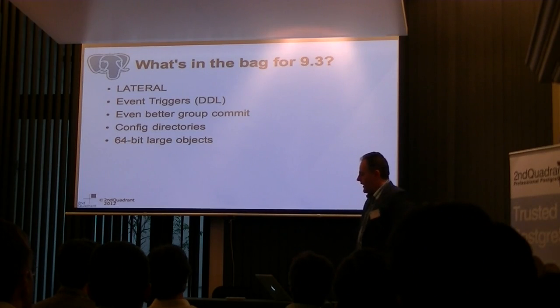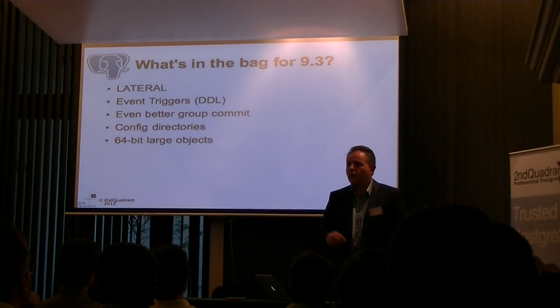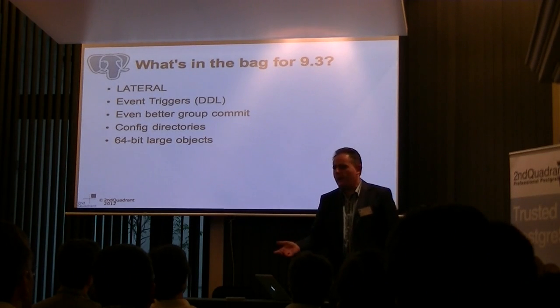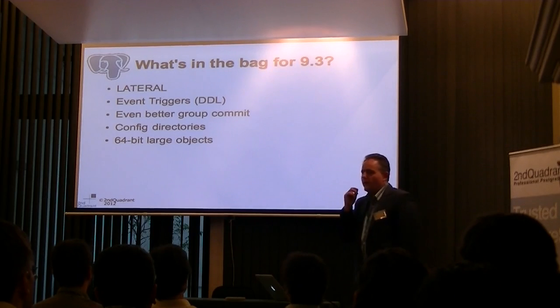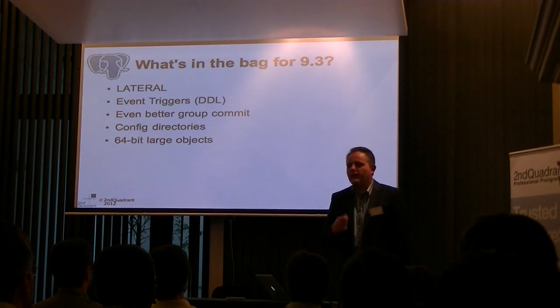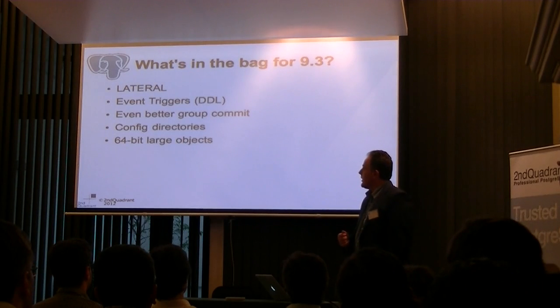What is useful is event triggers. We will be able to create a trigger that executes each time a table gets created or something. And there are many, many uses for that type of feature. We've improved group commit again. We found another way of improving the performance, so your disk IO will be improved again.